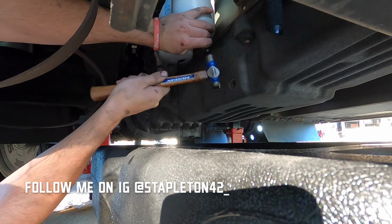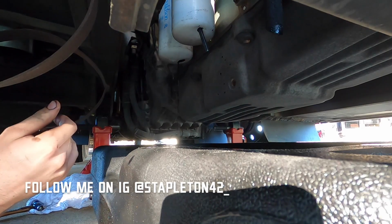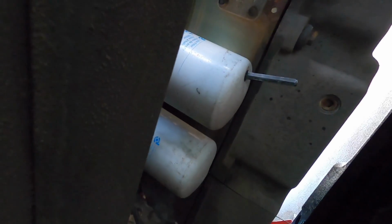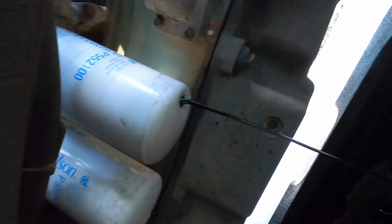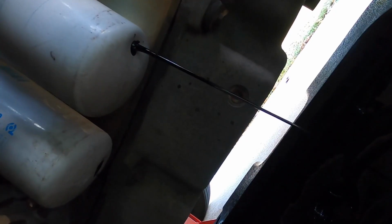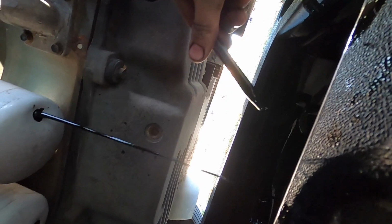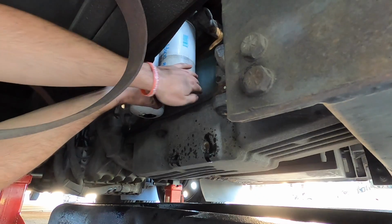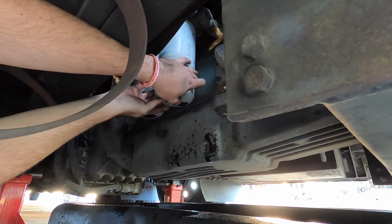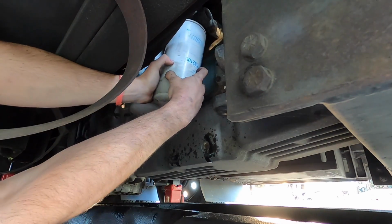I still gotta poke a hole in the other one though. I think we got a hole poked. Are you ready for the splooge? Oh, I didn't even get any on my hands, dang. I'm way too good at this now. Nothing on my fingers, nothing. Freaking pro. I just got this one broke loose. It wasn't even very tight, and I'm not complaining about that. There we go.